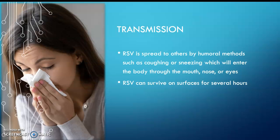Transmission. RSV is commonly transferred by droplet methods such as coughing, sneezing, and any routes through the mouth, nose, or eyes, which is why people will instruct you to cover your mouth with your elbow while you cough in order to resist the spread. RSV can survive on surfaces for several hours.